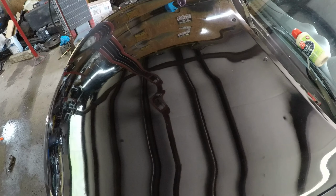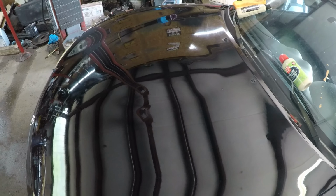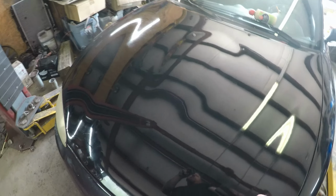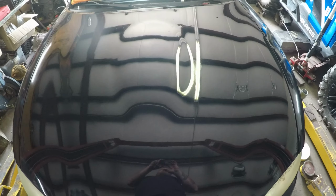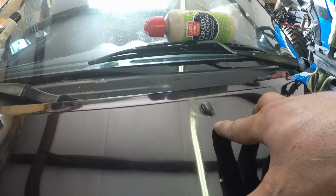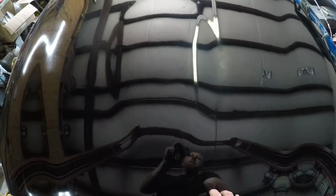I'm finding out this is a repaint. You can actually see small sand marks that weren't done properly in the paint. You probably can't see them in the camera, but I can see them. I have done tons. Maybe I can get it in the camera. Right here. Yep, there you go. You can see that little ripple. That's from bad sanding. So this is a solid repaint.